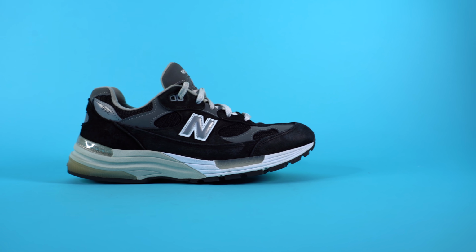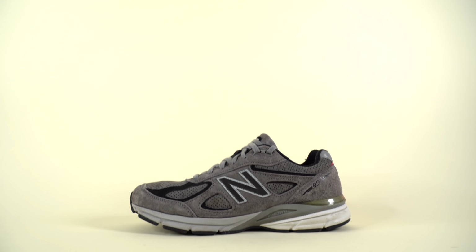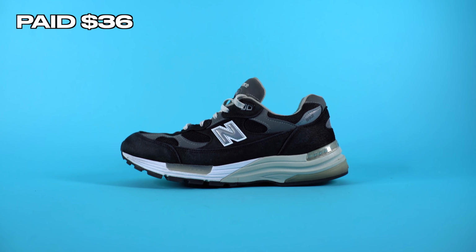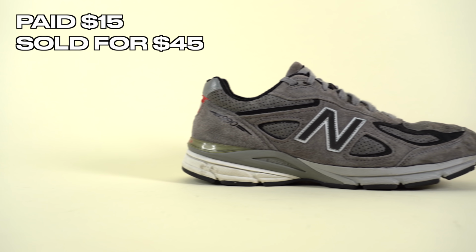And then the other two pairs of shoes actually sold to the same person, which is really cool. They were both pairs of New Balances. The first pair were the 992s that we picked up last week, and the second pair were the 990 V4s, which we had literally just picked up. The 992s we had grabbed for $36, and we ended up selling them on eBay for $100 even. And the 990 V4s, which we had picked up from Plato's yesterday for $15, we sold the same day for $45.